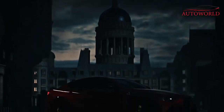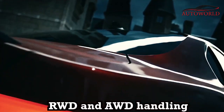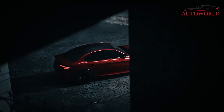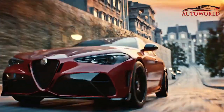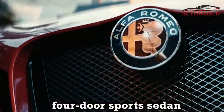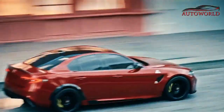Standard Q4 all-wheel drive system, you can quickly transition between engaging RWD and AWD handling. The Q4 technology automatically engages all-wheel drive by transferring up to 60% of the torque to the front axle in poor weather or driving conditions, improving traction and handling in a four-door sports sedan. The 2023 Giulia is one of the ultimate sports sedans.